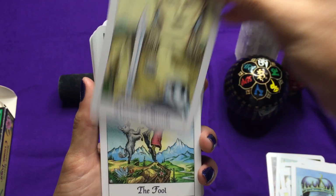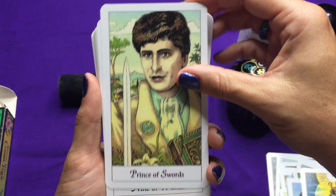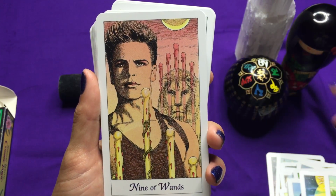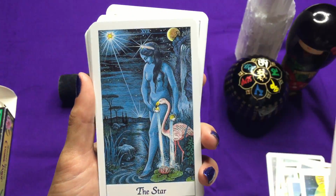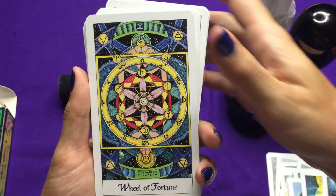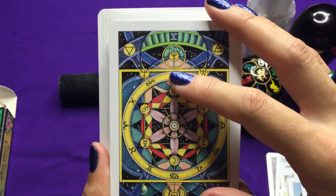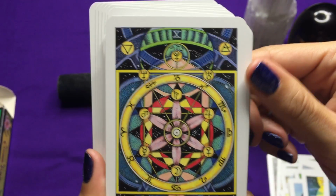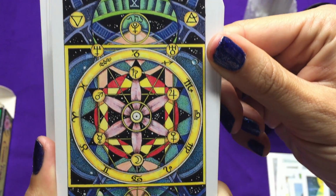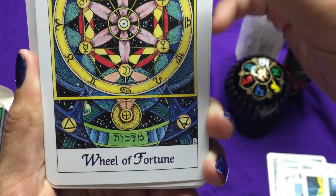This looks like Helen Hunt to me. I don't know. So he looks like he could have been in Lost Boys. I'm rambling on about these that kind of look like movie stars, but there's a lot more going on in these images. Take a look at the wheel. It has the zodiac, all sorts of stuff.